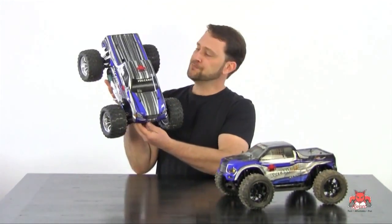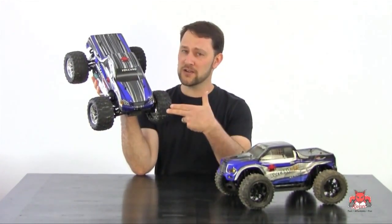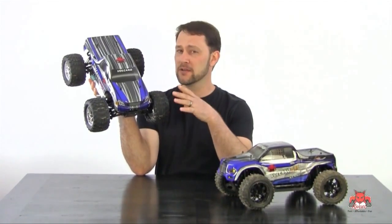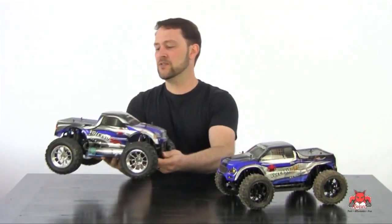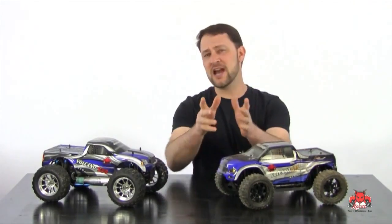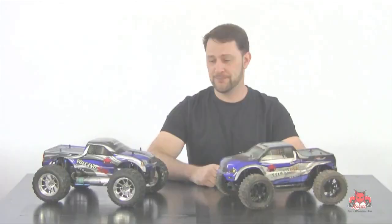We're going to use the Volcano S30 here as our staple vehicle. Most of you have either owned this vehicle or have seen this vehicle, so we're going to use this because it's the most common vehicle that Redcat offers right now. Now, I'm going to leave this vehicle on the table, and we'll bring in other off-road vehicles, and we'll compare the size, just to give you guys out there an idea of the size of the vehicle that you're buying.